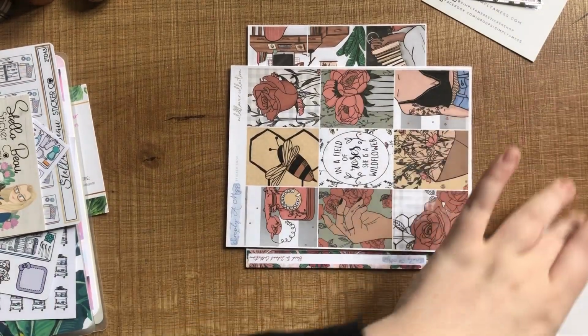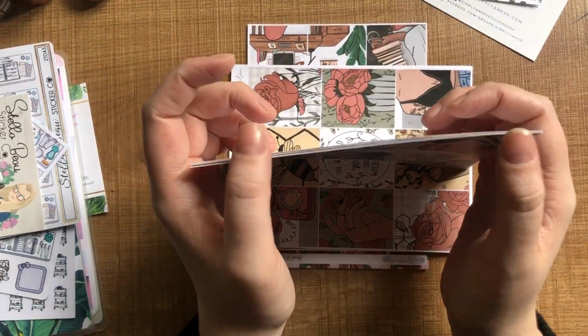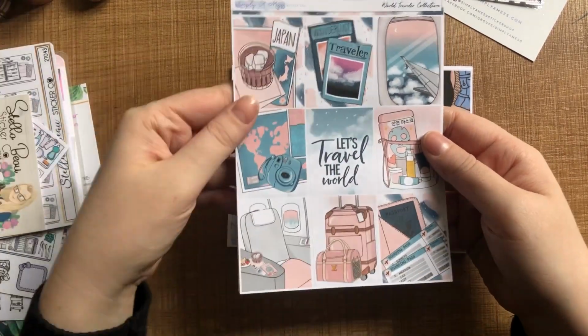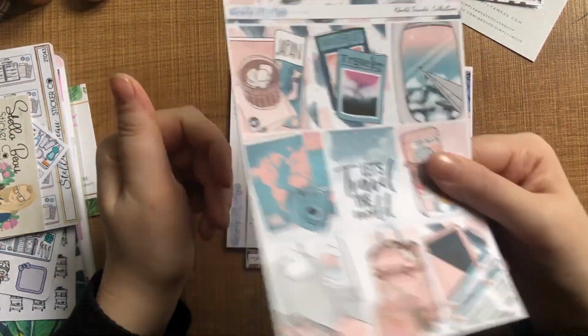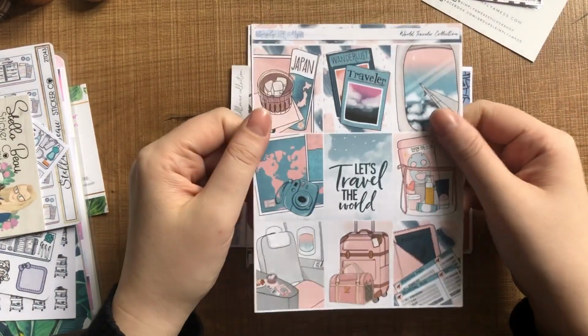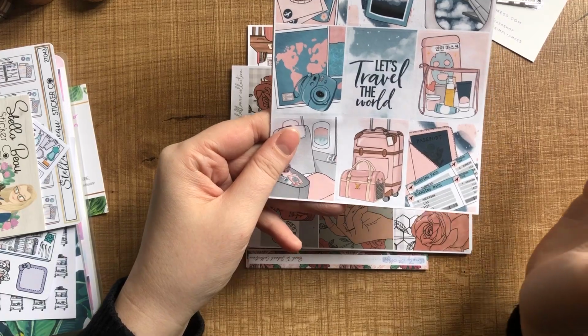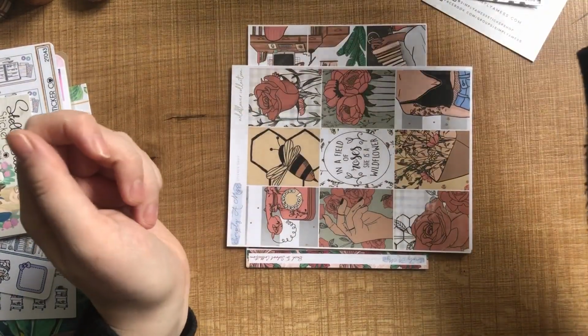I haven't used one of her kits yet, but I would say that's probably everything I would need, and I'll probably still have leftovers, but I won't feel like I'm missing out on anything in that kit. So I'm saving this one for closer to the end of the year when I go on a big holiday in October. I'll be using that kit then.